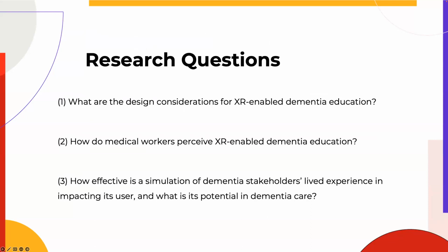Because so far very little is known about the design process of how XR technology is used in dementia-related education, we raised these three research questions. What are the design considerations for XR-enabled dementia education? How do medical workers perceive XR-enabled dementia education? And how effective is a simulation of dementia stakeholders' lived experience in impacting its users, and what is its potential in dementia care?